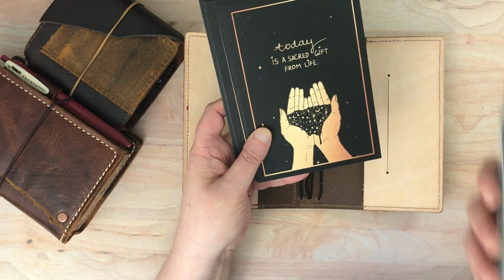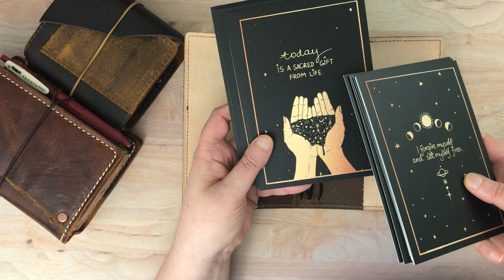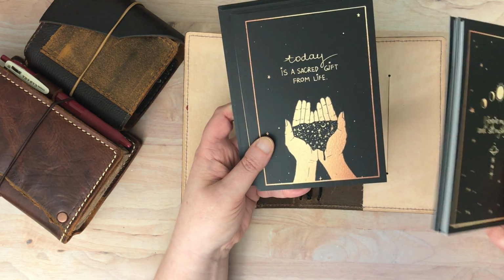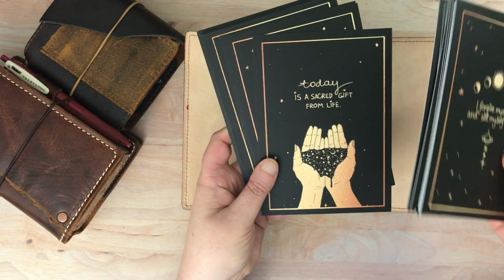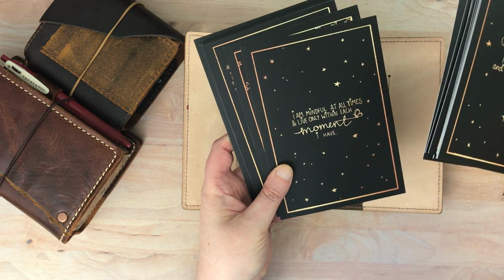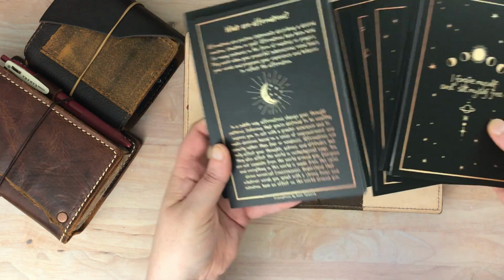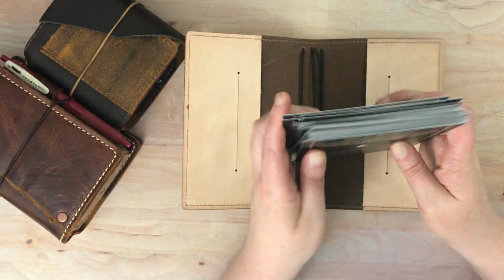Yeah, so this one is a good example. Today is a sacred gift from life. Like, I don't quite get that. I mean, it may just be the phrasing that's kind of throwing me off, but sometimes these cards don't necessarily speak to me, and if they don't, so here's the little "what are affirmations." So let me read that to you.